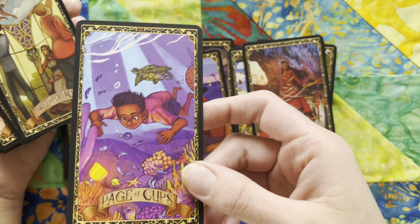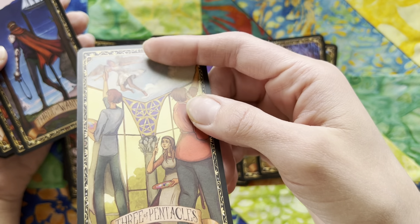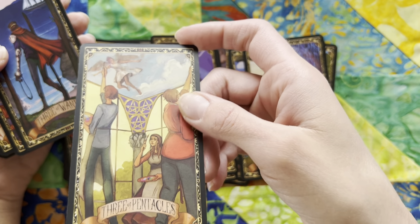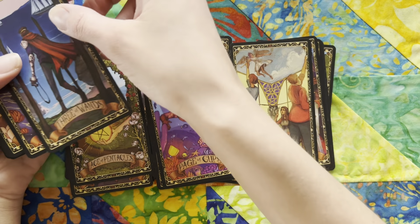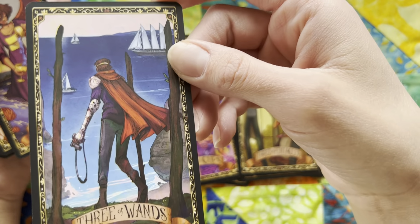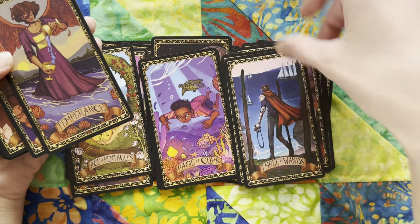This is totally my son Julian. And look at that background. I like this ceiling. You could tell they're collaborating. They're working together. I like the binocs, his cape, the background with the ships.